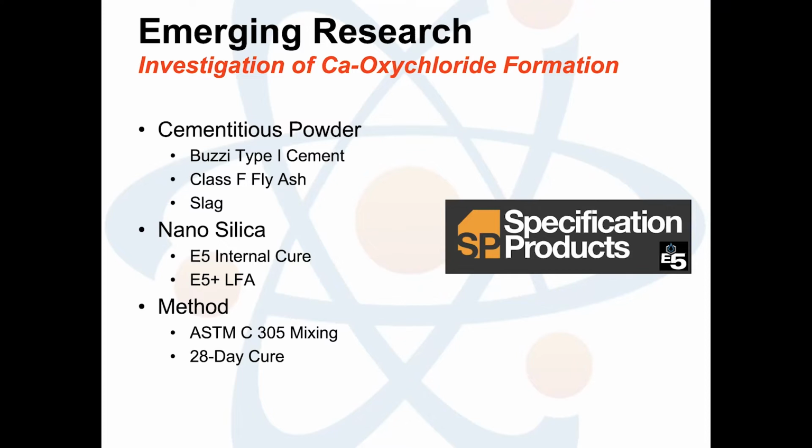And the method that we were using is ASTM C305 for mixing, and it was a neat cement paste. So we're not mixing up concrete here. That's one of the biggest things that we have to point out: this test that Jason and his team developed for the DOTs is an accelerated method, and it only looks at the binding matrix because it's really not the granular skeleton that we care about. The granular skeleton doesn't care about the chlorides as much as the hydrated cement matrix.